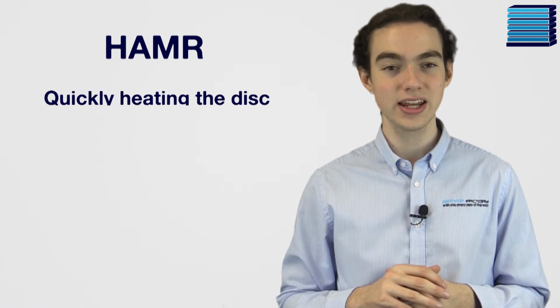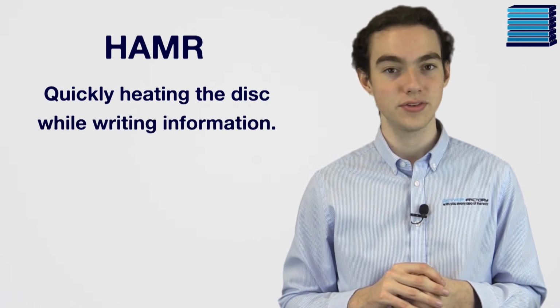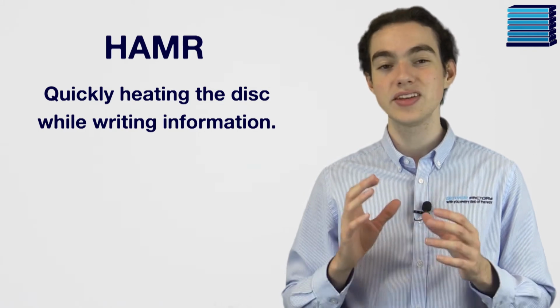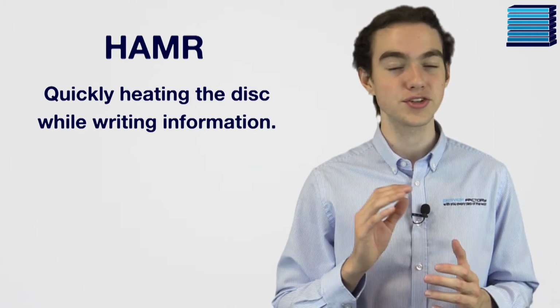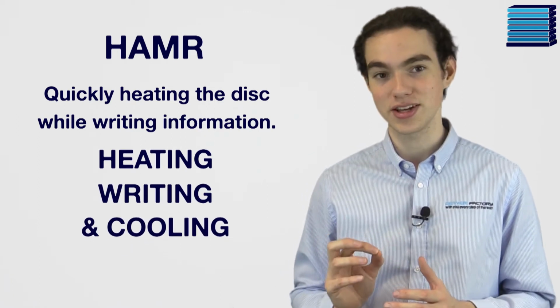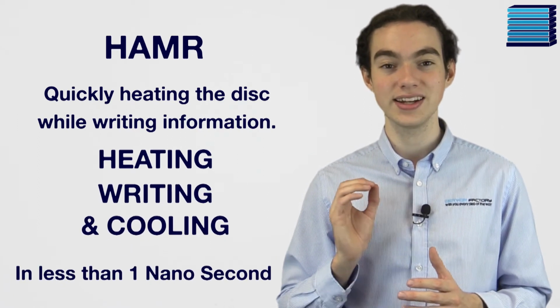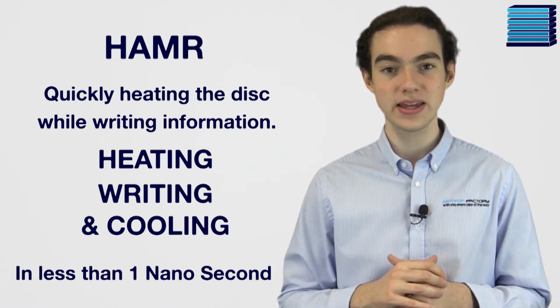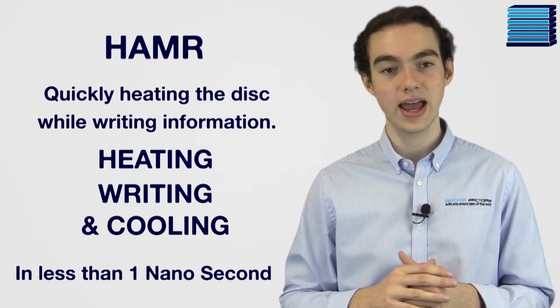HAMR works by quickly heating the disk while writing information, which allows writing to much smaller regions on that disk. This sounds amazing, but actually doing it has proven very difficult, as the heating, writing and cooling process has to be done in less than 1 nanosecond. That said, HAMR drives are expected by the end of this year, so keep an eye out. Anyway, back to this drive.